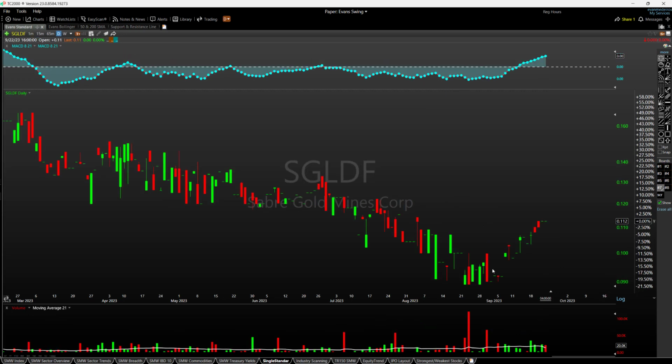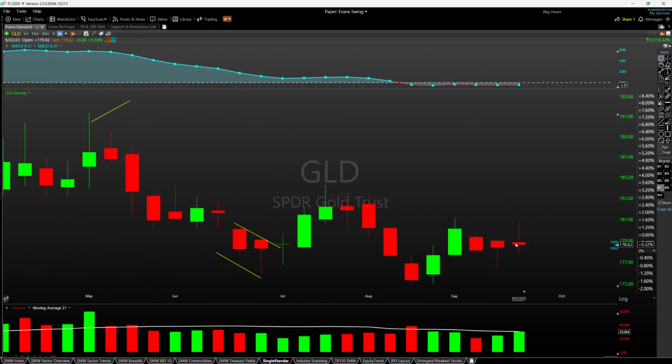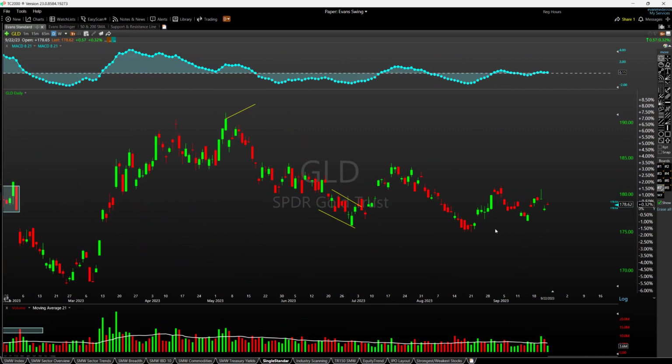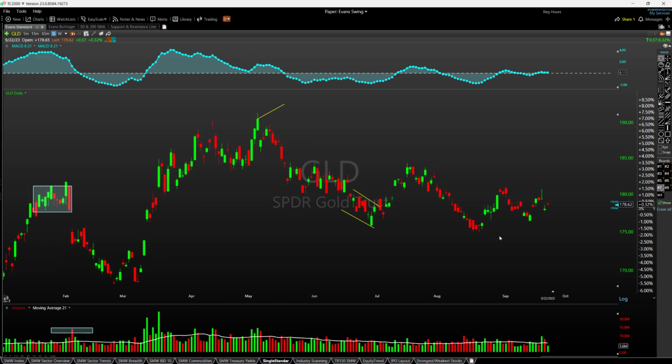If we take a look at gold, we did have a little bit of choppy action here. We tried to push up, tried to push lower, and ended up closing the week almost where we opened. So not much action there, but a nice range sort of developing right under 180 or so for the GLD ETF. We'll see if buyers can still defend this general area and make a move back up towards the upside.